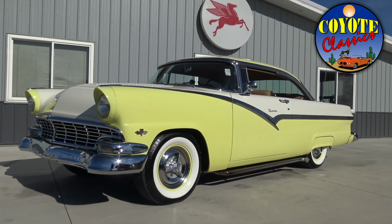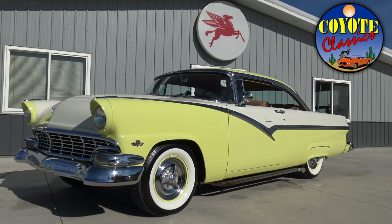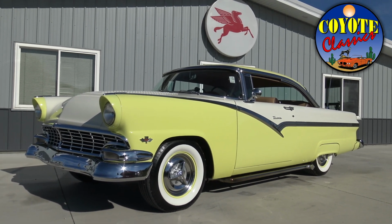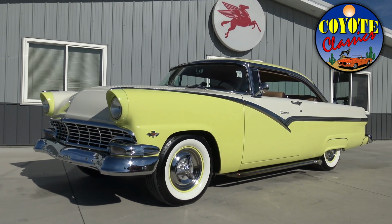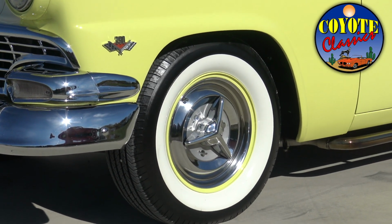Done in a sun yellow, light pastel yellow, and white. Look at the rims and how they just complement the car. I mean, just gorgeous, with gray chrome on it.